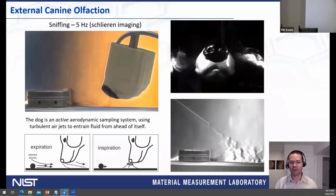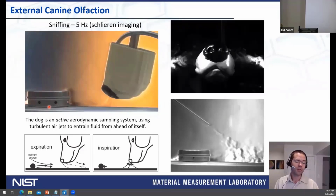This is what it would look like if your dog took a drag on a cigarette or something. All right, here we go. This is going to be a video. This can has acetone in it, a little bit of nail polish remover. You can see acetone really well in a Schlieren system. We're going to watch what happens when the dog is sniffing at 5 hertz. Let that play for a sec.